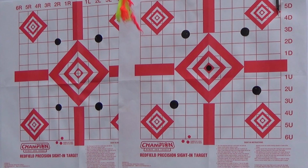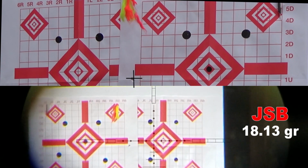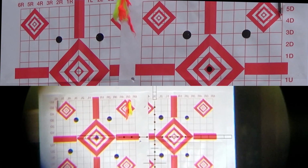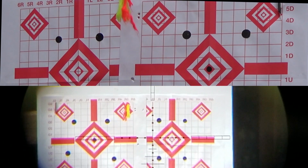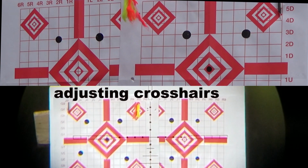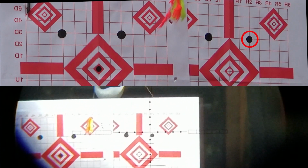All right, you guys, I'm gonna see if I can do a one-shot sight in. I'm guessing that I will be able to. Here we go. This should be easy. Watch this, I'll put it through the same hole. Ooh. There we go. I'll smoke a bullseye real fast and then we'll do an official 18 grain group.